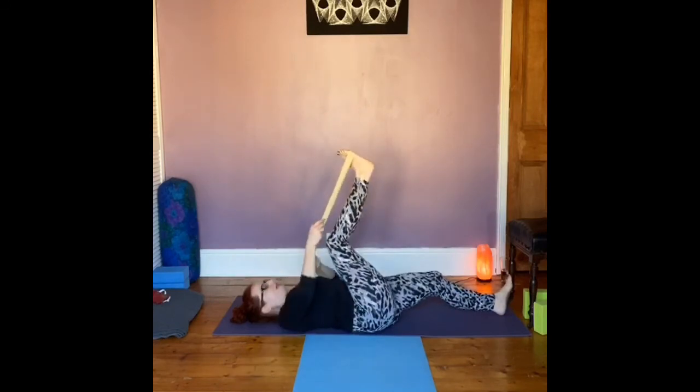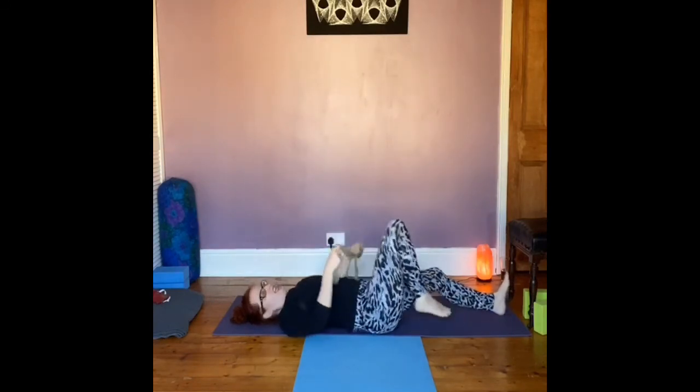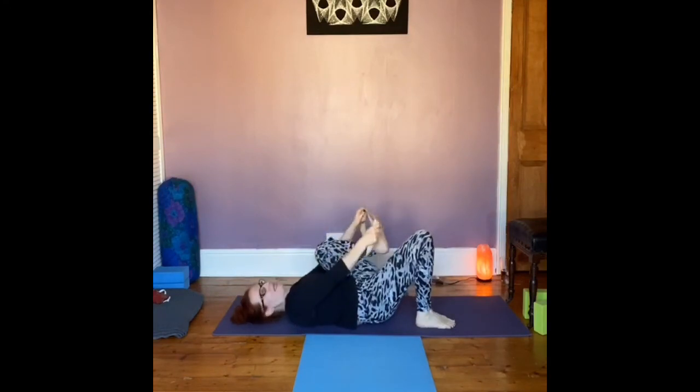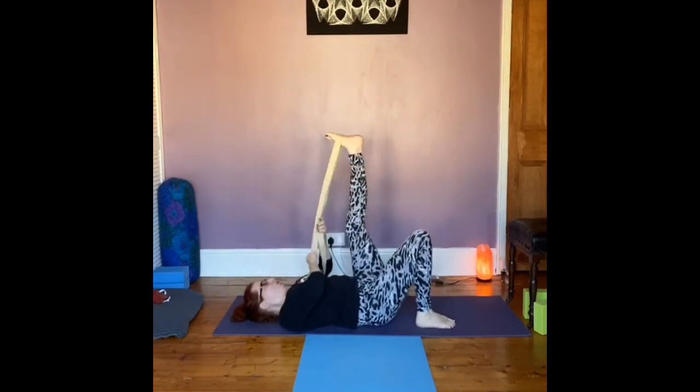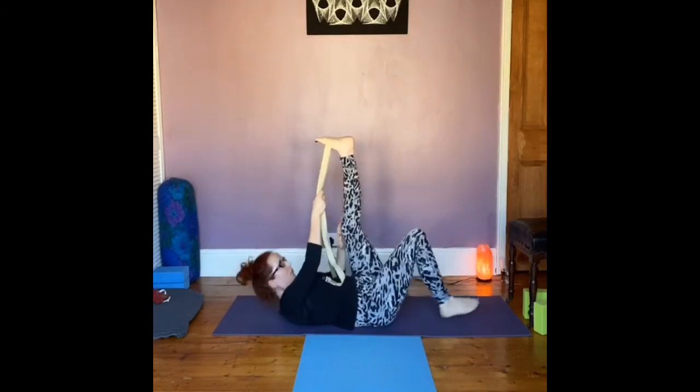Bend the knee. Oof! It's not my favourite stretch, but I know I need it because it just helps my knees to keep happy. Oof. So, opposite hand to leg.